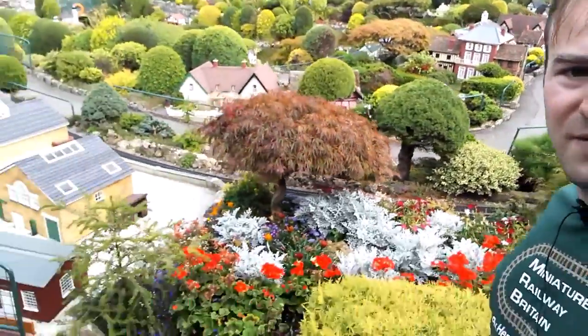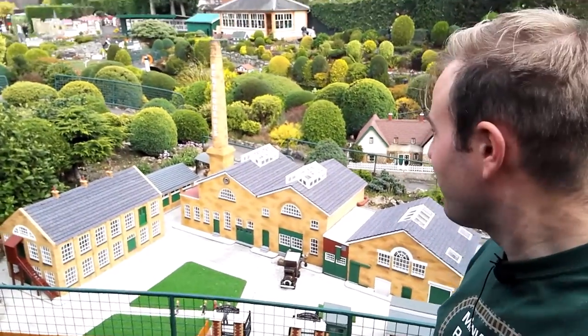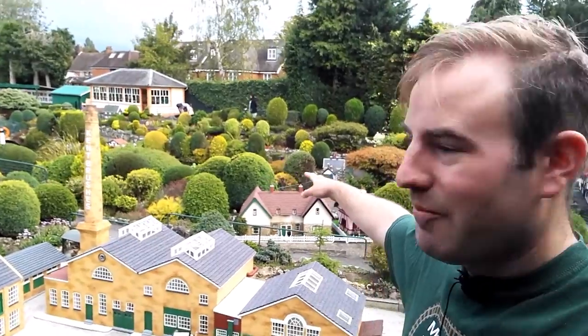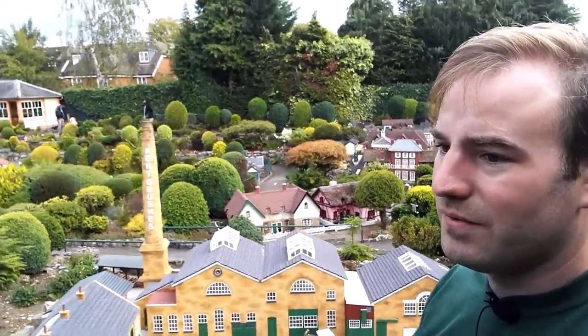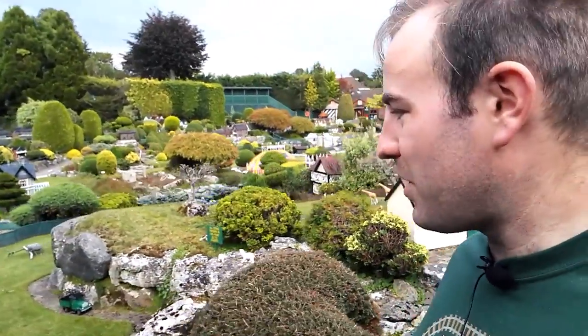So here is the other side of the brush factory. It's a really nice model. Nice to see a big tall chimney. And then you've got the whole of Beaconscot behind. So that is the brush factory. Now, the one other thing I want to do before we finish, I'm going to now go the wrong way around. There was a building. This is the zoo, Chesnade Zoo, a mixture of Chessington Zoo and Whipsnade Zoo.